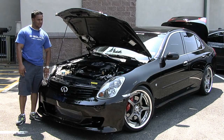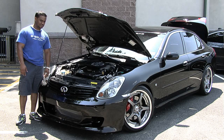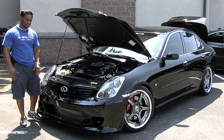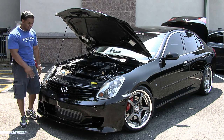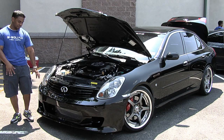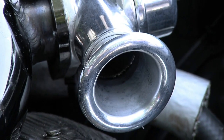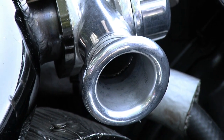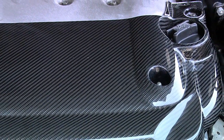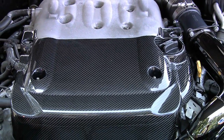All right, so right now we got a 2004 6MT G35 sedan. It's rear-wheel drive only, no all-wheel drive. We got a lot of goodies on this car. First off, we got the Kurumezi front bumper. Not too many of these out, period. We got the Turbonetics turbo kit. This car is very fast, doing a lot of big things. Got the carbon fiber engine cover. This car was done by Vinny 10. It's definitely a killer on the road.